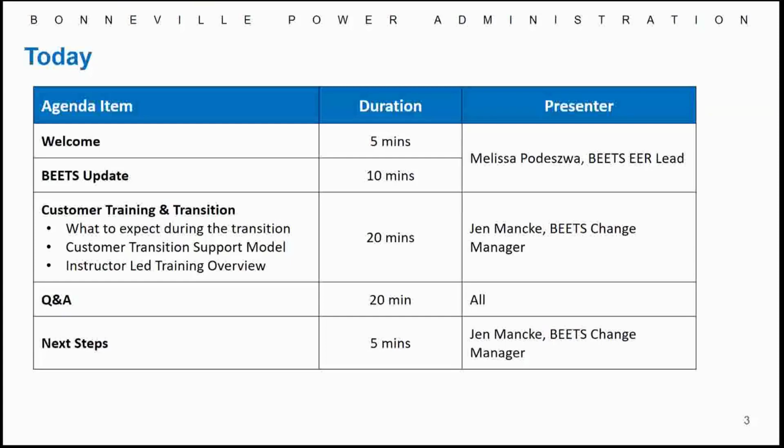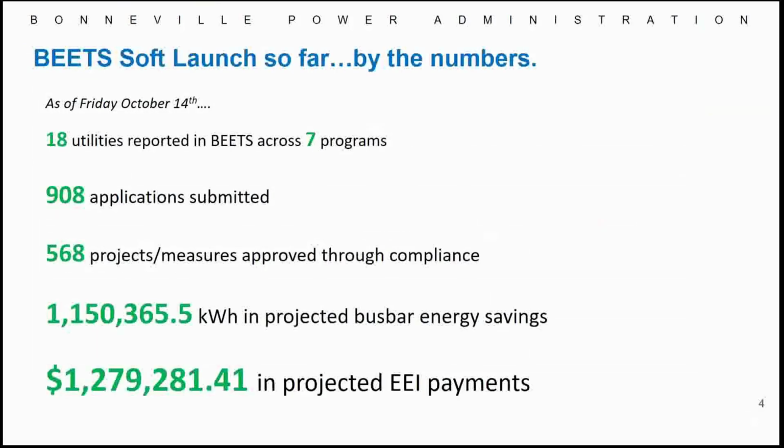All right, and Jen, if you can keep your eye on the chat, please let me know if I missed anything. So the first thing we wanted to do is start off with a little bit about our BEETS soft launch. We have approximately 25 customers that have joined us along the way in getting BEETS rolling. They have given up the opportunity to report in IS2 to take the dive into BEETS a little bit early. They're part of what's called the utility focus group for BEETS and have been going through the testing and setup of the system with us.